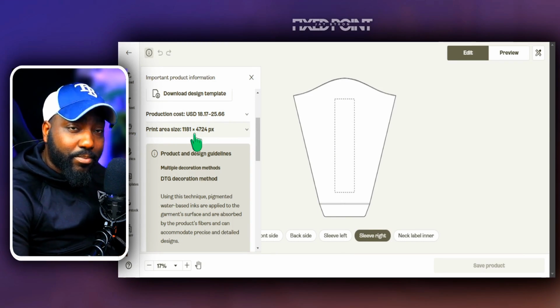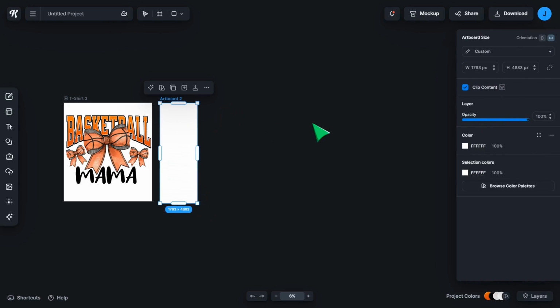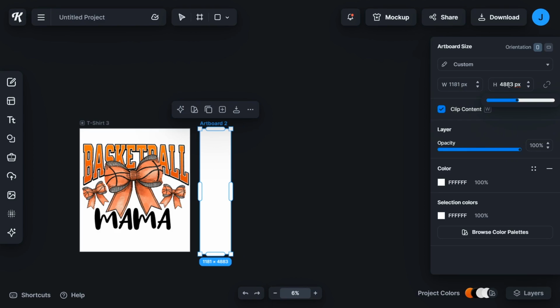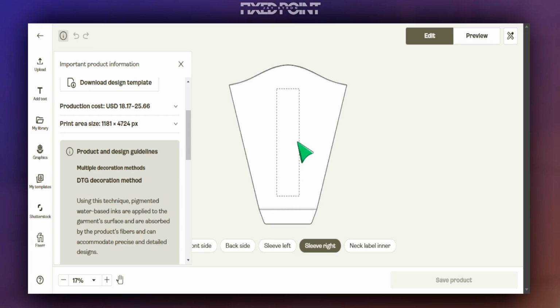So now we're back in Kittl. We're going to head over to this area here where we are able to outline the print size that we have. Again, it doesn't really matter where we have it right now. We can kind of eyeball it, but we can always go in here and actually change the dimensions on the right hand side. So we definitely want to plug in those dimensions, which we found from Printify. It is 1181 by 4724. And now that is the proper print size for our sleeve design, and we're going to add this to our Printify product.